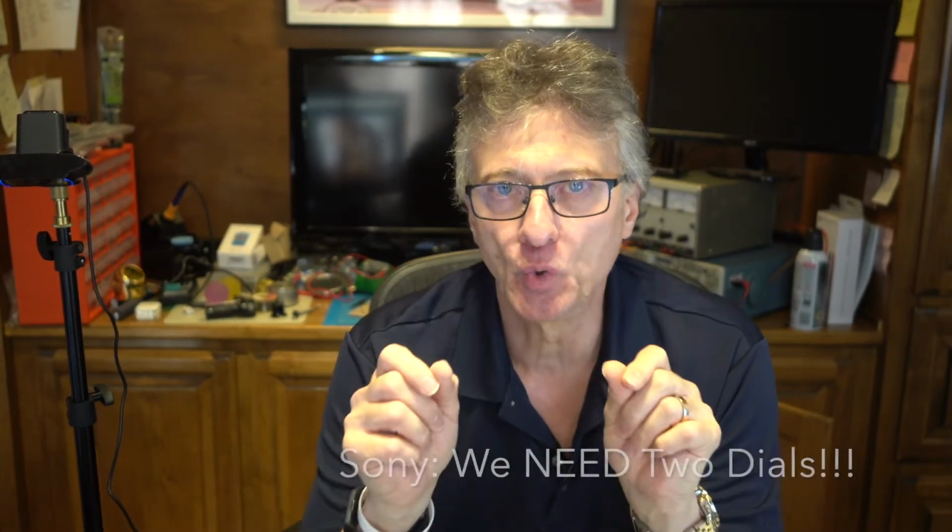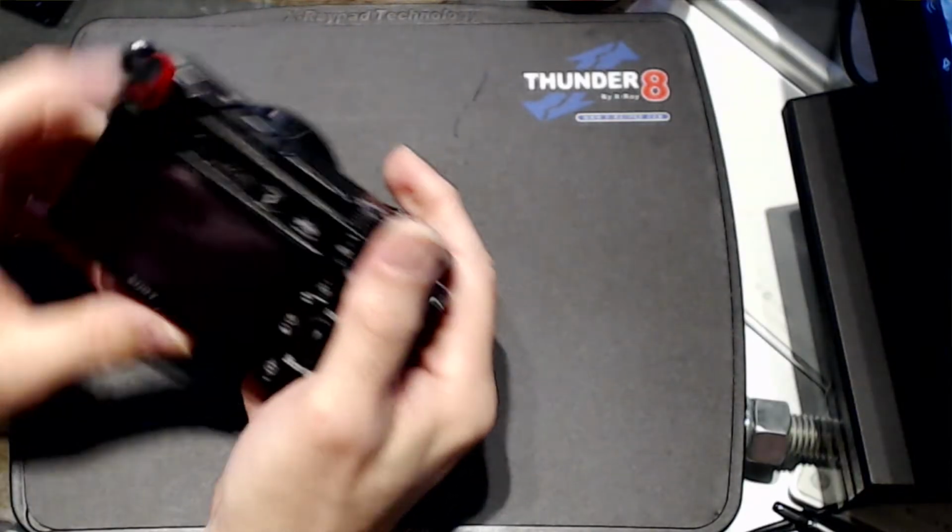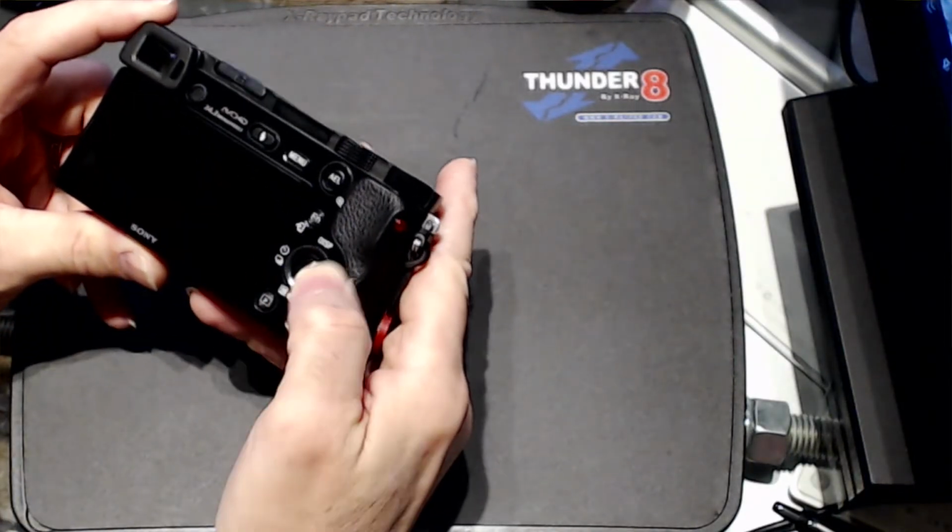So the fact that there's no front dial really means there are not two customizable control dials on the body. That's the real complaint. You want two. You don't want one, you want two. Now, a lot of people say, hey, use the wheel. The wheel's customizable. There's the wheel right there. You can do whatever you want.